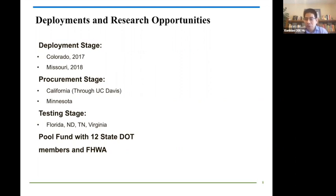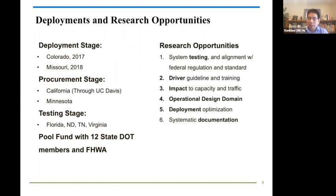In addition, as I mentioned, Colorado DOT started two to three years ago a pooled fund with 12 state DOT members, as well as the Federal Highway Administration. The technology is being developed by the industry. But if we look into the literature, MUTCD, the federal regulations, and the industry standard, there's pretty much nothing there. There's not much useful information that state DOTs can use in terms of how to test and deploy this system.